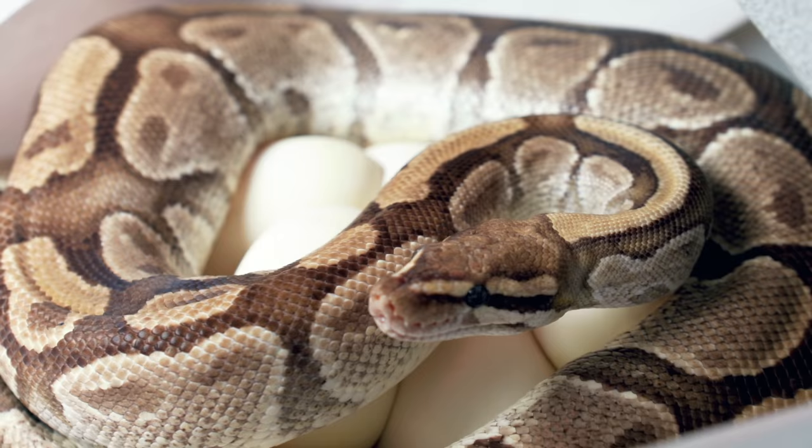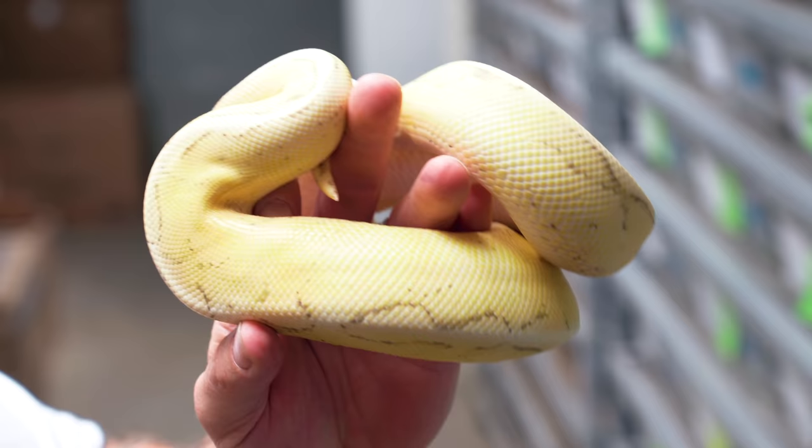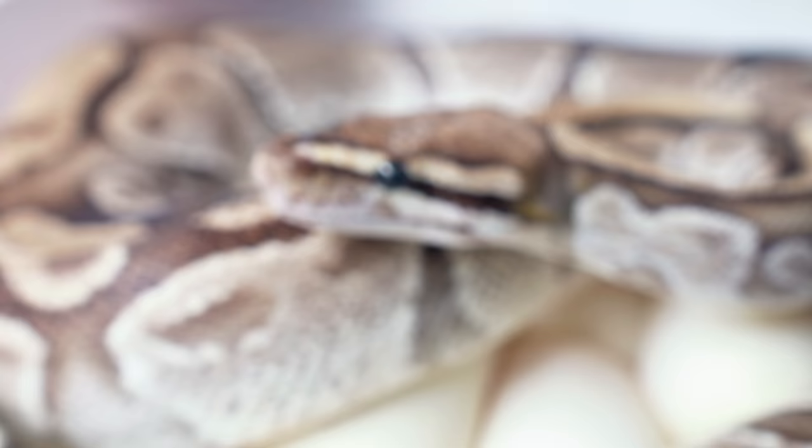And she was actually bred to a really cool male. This red stripe vanilla scream yellow belly. Oh my God, what a banger. So these could be some pretty cool babies. We're just gonna try to get mama off without her getting too upset with me.